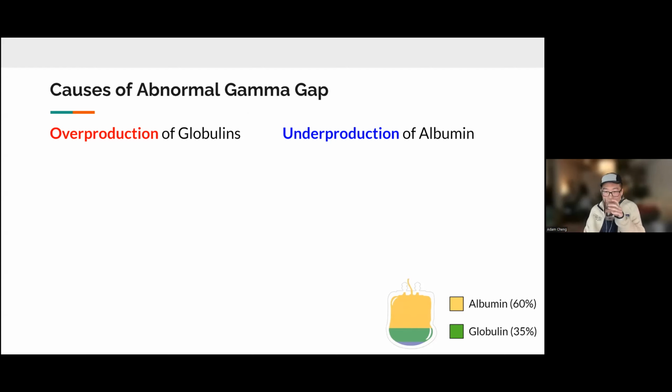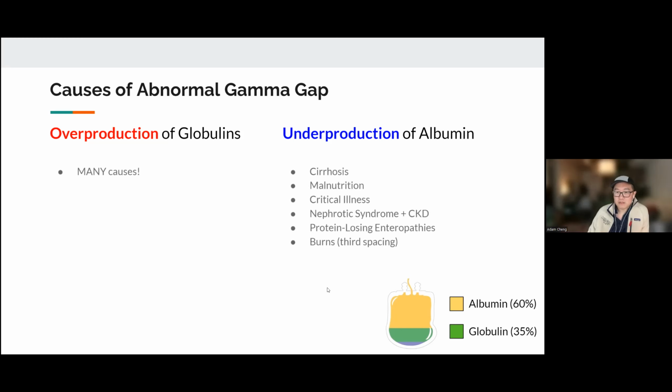MM, great. MM would fall under the overproduction of globulins. HIV, Hep C, Hep B, yep. Chronic infection can cause an increase in globulins. Waldenstrom's, exactly. How about on the other side, the underproduction of albumin? Pompe syndrome, exactly. That's a pretty rare condition. Yeah, cirrhosis, nephrotic syndrome, liver disease, all of those cause an underproduction of albumin. Great, thank you for participating. Other things like protein-losing enteropathies and burns, basically as a result of third spacing, cause significant underproduction of albumin.